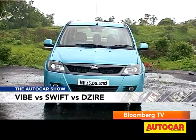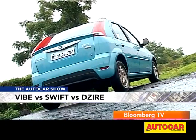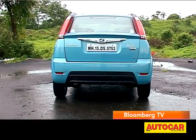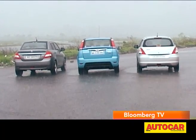What really makes the Vibe straddle the barriers as a hatch and as a compact saloon is the boot design. It has a hatch-like tailgate, but a boot that opens from under the glass area like a saloon. It's really the boot that's unique in this comparo, so let's begin right there.